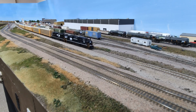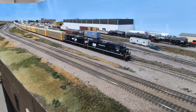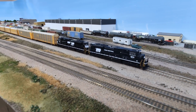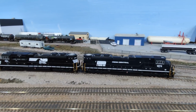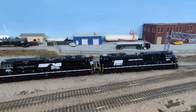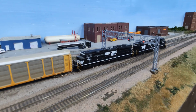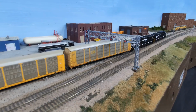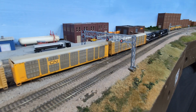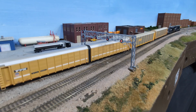So now with the Metra train clear and the main line clear, the Norfolk Southern train is able to slowly pull out of the yard and head on to the main line. These are Norfolk Southern engines, and the first one is a heritage unit. As you can see, it says Penn Central. It's probably one of the less interesting heritage units. Basically it is the same paint scheme with Penn Central on the sides instead of Norfolk Southern.